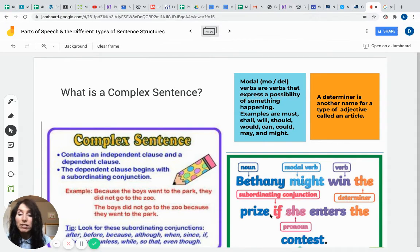Even though I like commas, the rule says don't add a comma to that if you're using your subordinating conjunction at the end of the sentence. Something to be aware of is, what's our subject? Well, it's Bethany, right? She's the noun, she's the who. And what's the predicate? The predicate is everything that follows the subject. So it would be might win the prize if she enters the contest. That's all the predicate. What's our verb? Well, you can see here we have might win.